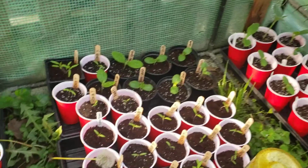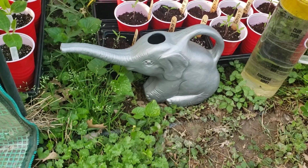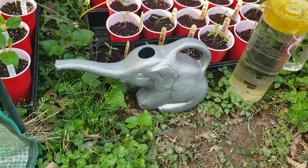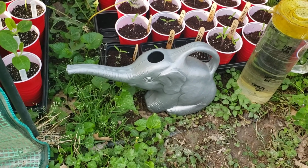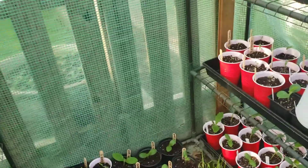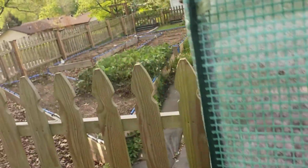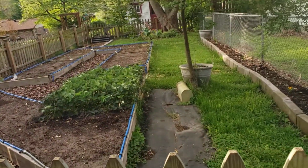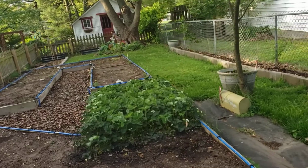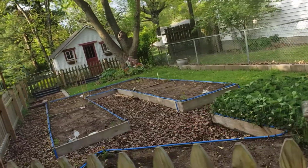We'll just leave. And this is the sweet little water can my husband got for me. He saw it at the store and just thought it was so cute because we both love Dumbo and his dad really loved Dumbo and his dad's no longer with us. So he thought that would be a sweet little addition to our gardening. I thought so. But anyways, I love Roma tomatoes and here's our garden. They're one of my favorite tomatoes to grow.